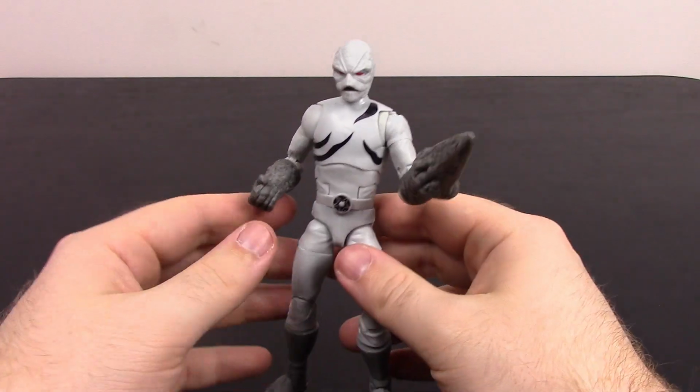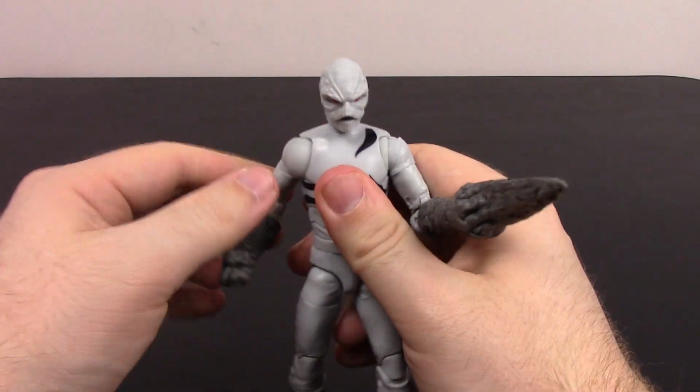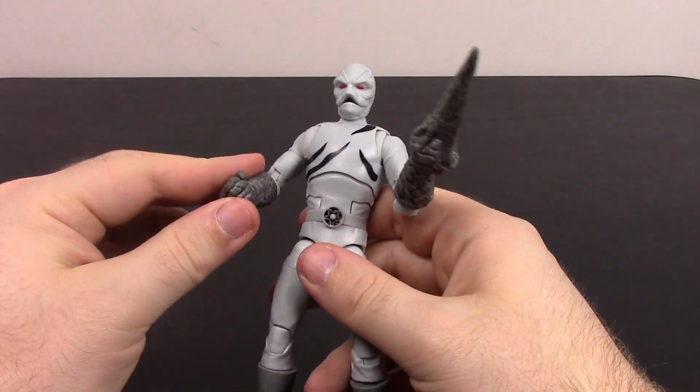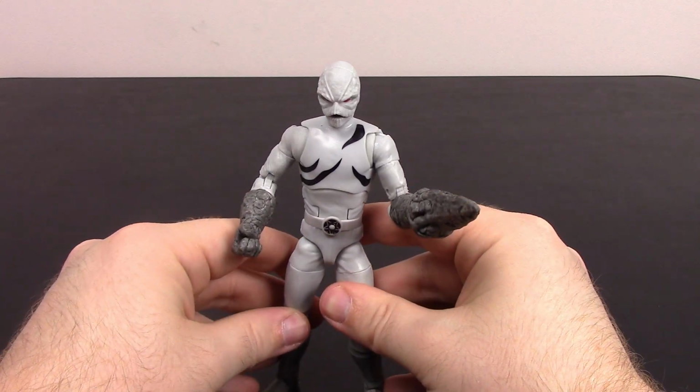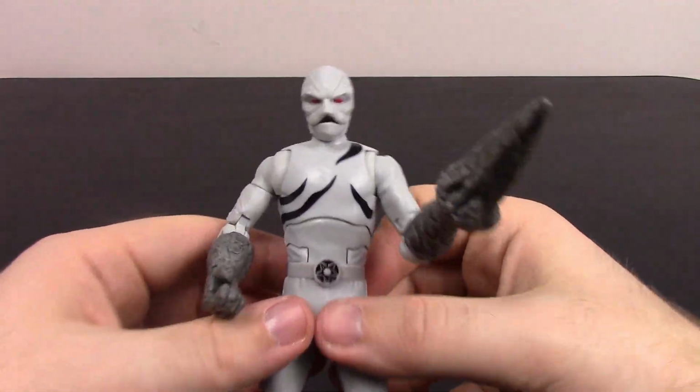Then next up we have the Putty, which is again pretty cool because I've never had a Putty figure in an actual action figure type. So this is pretty cool to finally get one. It's not perfect, again, as usual. There are some issues with this, and then I have some issues with it myself, just personally. So here we'll look at the Putty.